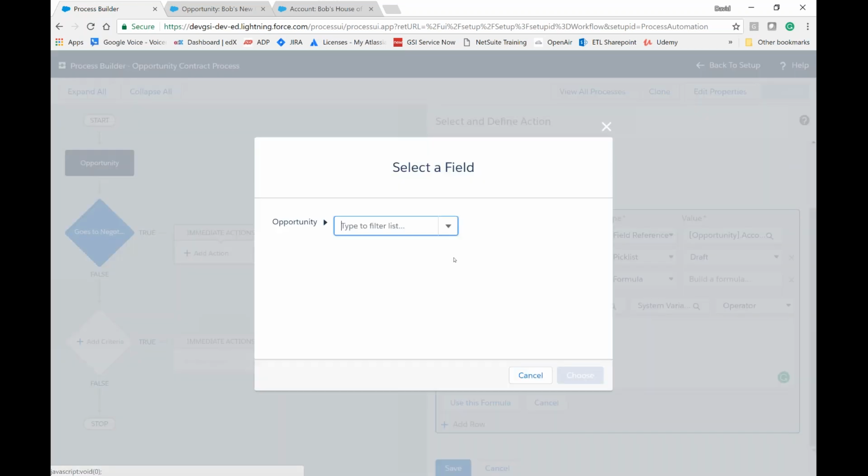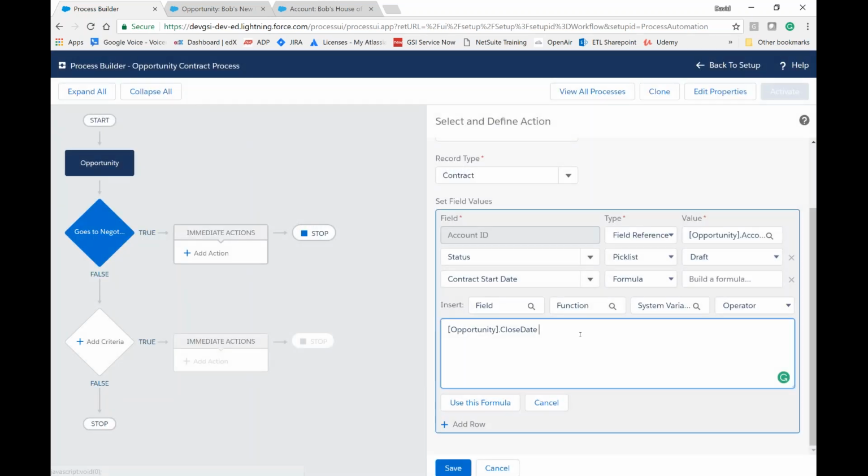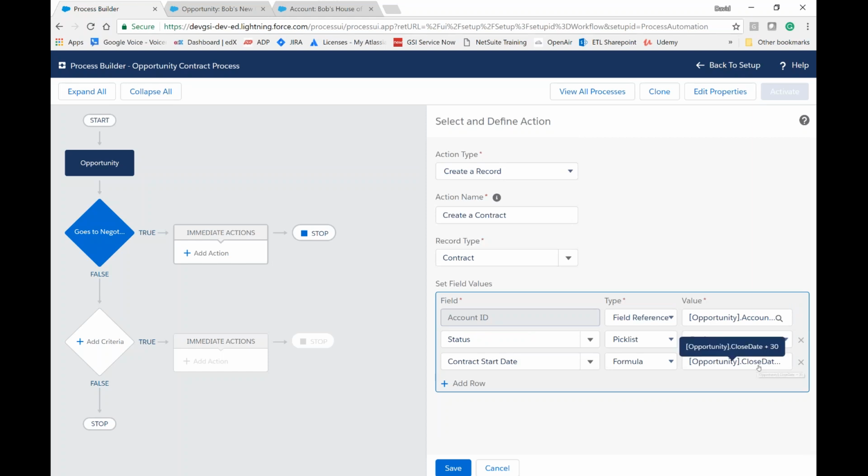Okay, so under field, I'm going to look at my opportunities. I'm going to go down to the close date, choose that, and then I'm just going to type in here plus 30. Now, the key thing is you want to make sure the formula looks the way you want it to, use this formula, and you can see it populates it up into the field here. So that's what we've done.